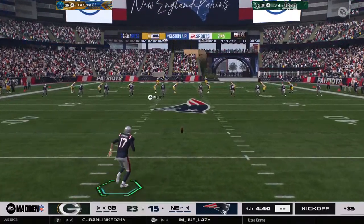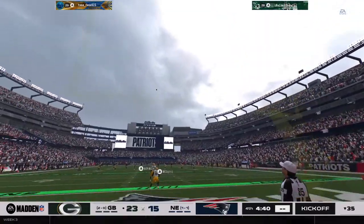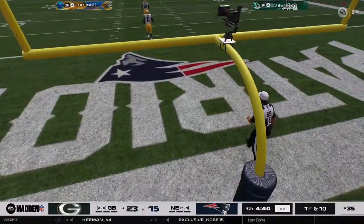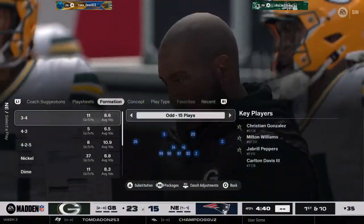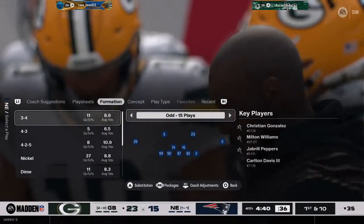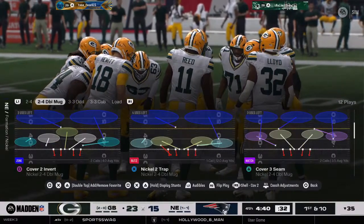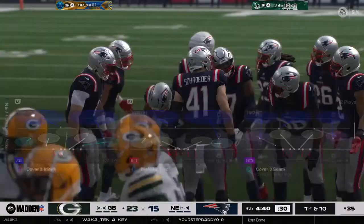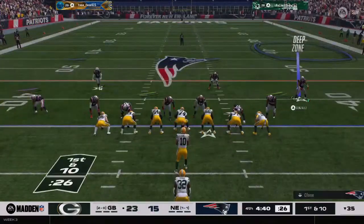All right, that lead cut down to 8 after that score, and the kick is away. And no return as this bounces through the end zone for a touchback. 1st and 10 at their own 35-yard line. A nice starting spot for the Packers here.